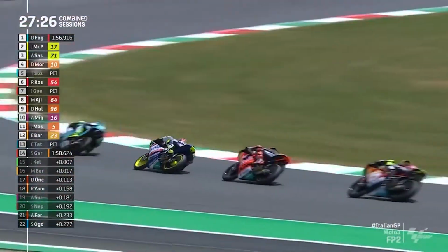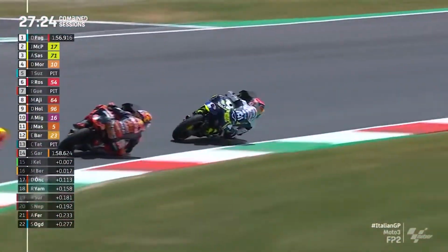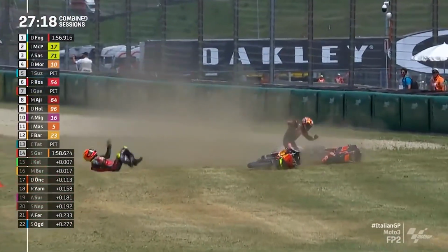It's like we're watching an early Moto 3 race here on this Friday afternoon. These FP2 sides, Sasaki goes down, high sides out of the way, and Massia with nowhere to go. Bartolini, I think, also went down there as they all.